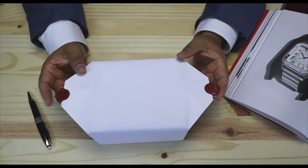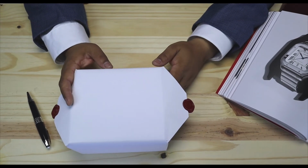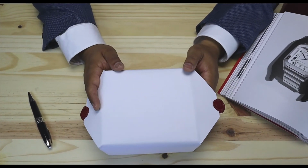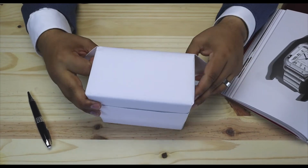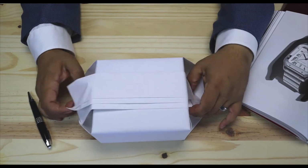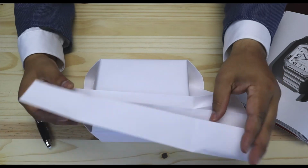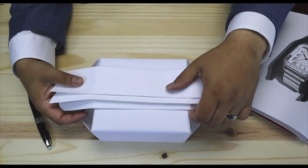The wax tabs, I guess that's what they call them, I don't know. This is fancy for me, guys. It's just like too much for me, but here we go, guys. Let's just go slowly. I'm very dramatic, I guess. I'm going to pull this up. What is this, parchment paper?